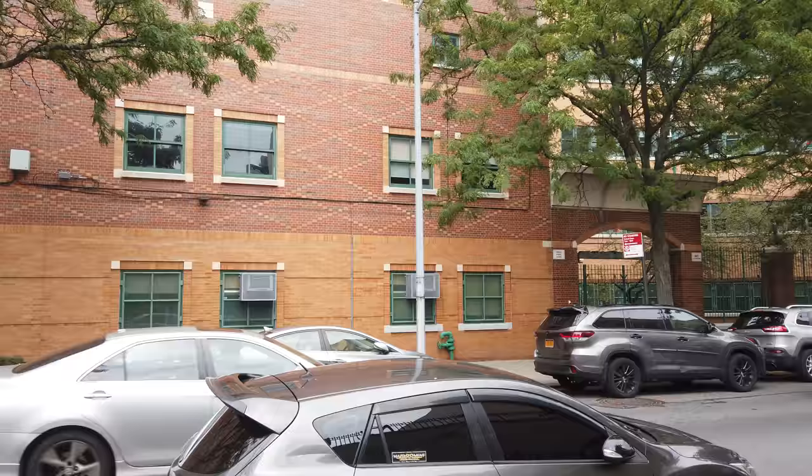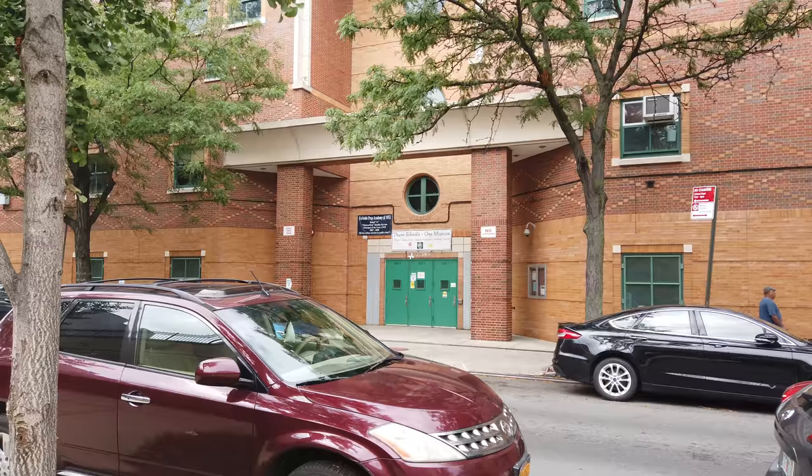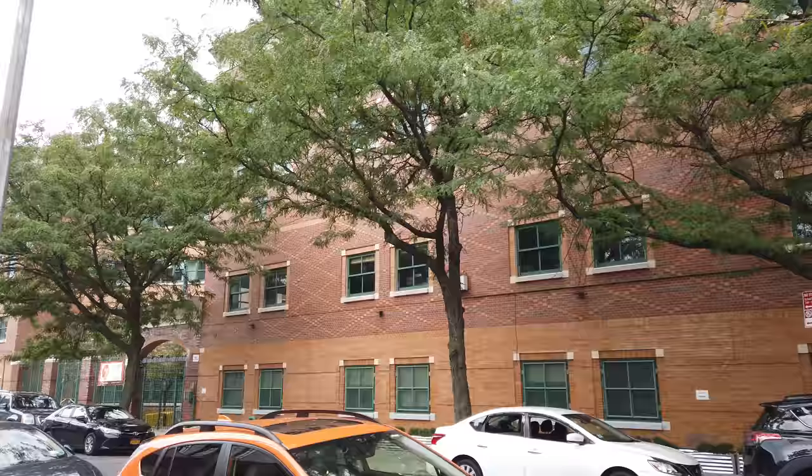This school is huge. Takes up the entire block. Three schools. No, it's not one school. It's three schools in there. I know from the sign. Explore Charter School, Parkside Preparatory Academy, and P141K. Wow. Three schools in one. Whew.